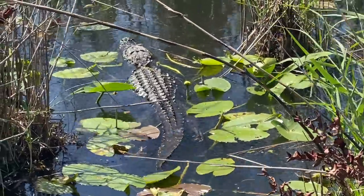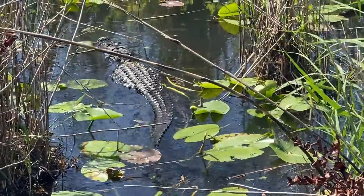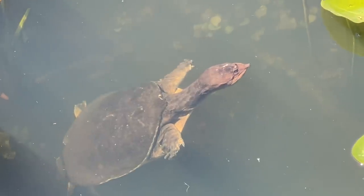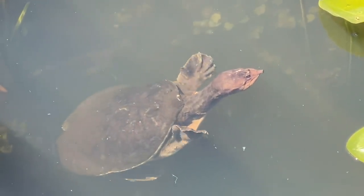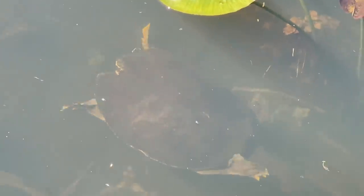If you come to the Everglades National Park, don't miss the 0.8 mile Anhinga Trail. It is basically a boardwalk. It's easily accessible. Wheelchairs, baby strollers, anybody can easily walk on it. It is delightful. You look over and you see turtles and gators and all kinds of birds. It is a must-see if you come here.